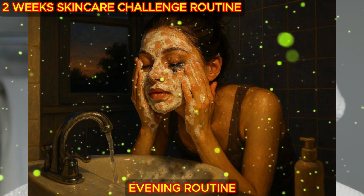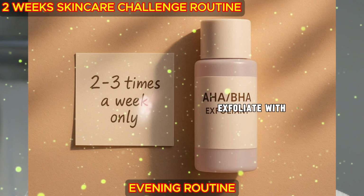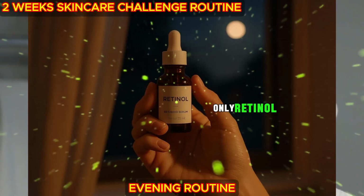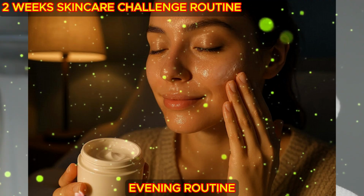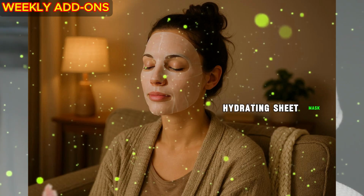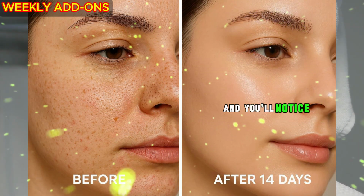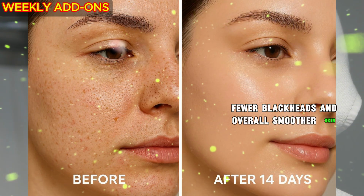Evening routine. Cleanser, double cleanse if wearing makeup. Exfoliate with AHA or BHA, 2 to 3 times a week only. Retinol or retinoid, start slow, every other night. Hydrating moisturizer. Weekly add-ons. Clay mask once or twice a week. Hydrating sheet mask for balance. Follow this strictly for 14 days and you'll notice tighter-looking pores, fewer blackheads, and overall smoother skin.